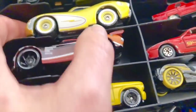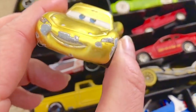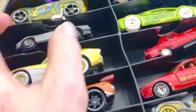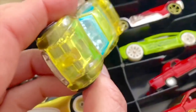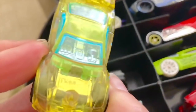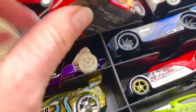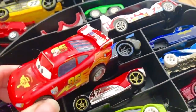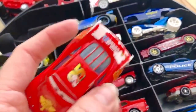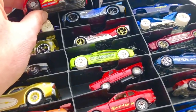And this looks like a Lightning McQueen, but it's like a bright yellow. Ooh, it's been used quite a bit. And let's see. Oh, this car is yellow but translucent, so you can see its engine and inside the entire car. It has silver seats. And then, here's a Lightning McQueen, number 95. This one I recently used in a video where Lightning McQueen stopped for some yummy snacks. So be sure to look for that video if you haven't seen it already.